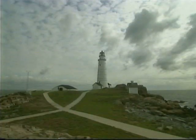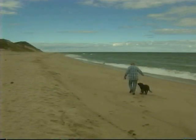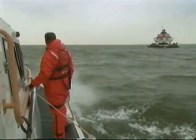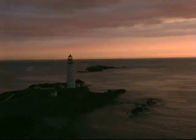This is where lighthouses began in America. The first lighthouses showed the way to safe harbor for ships carrying goods and immigrants to the New World. It doesn't go out, it doesn't move, it's always in the same place and you can always depend on it.